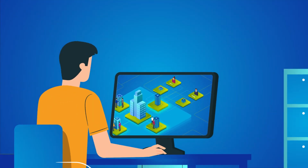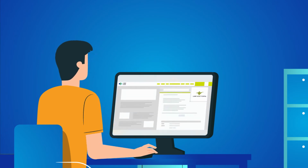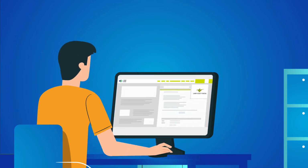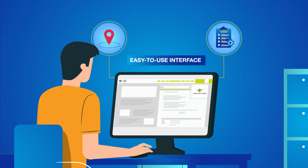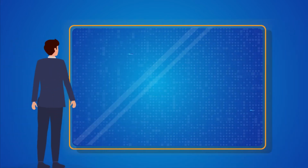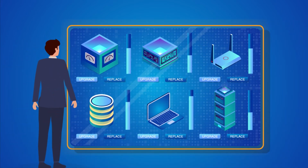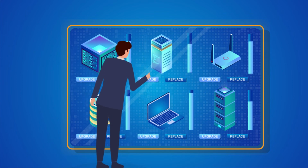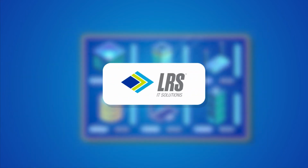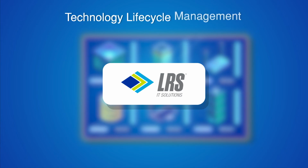Then, after our comprehensive assessment, you can save time using the LRS Asset Management Portal online to track and manage your contracts in one easy-to-use interface for any manufacturer. Now you're in control of equipment lifespans, upgrading and replacing on your schedule, not the manufacturer's. Make LRS your trusted advisor for technology lifecycle management.